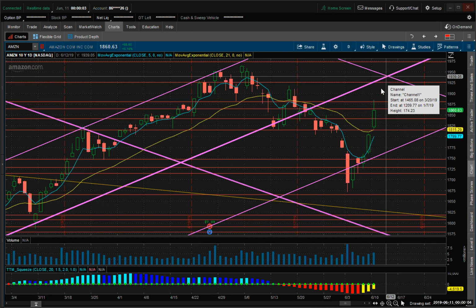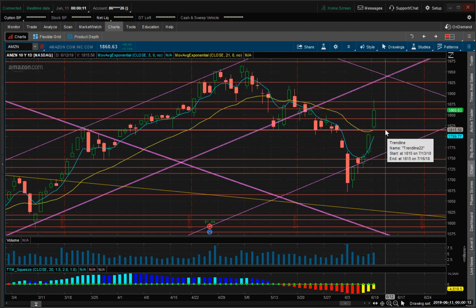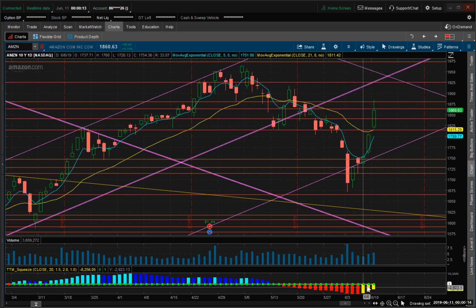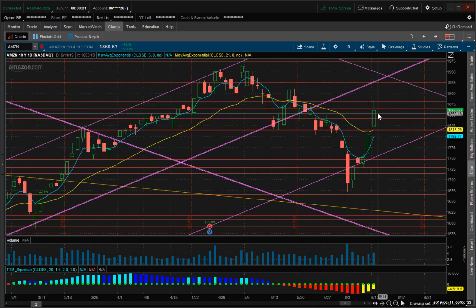If not, then we'll see if we can grind sideways and then continue, or if we have another pullback in store and see if we can hold this level going into that. So we're losing some of the bearish momentum. We've got increasing volume on these bullish candles. So this is confirming this trend. I would not anticipate it pulling back too far. It's still possible it hits this line.